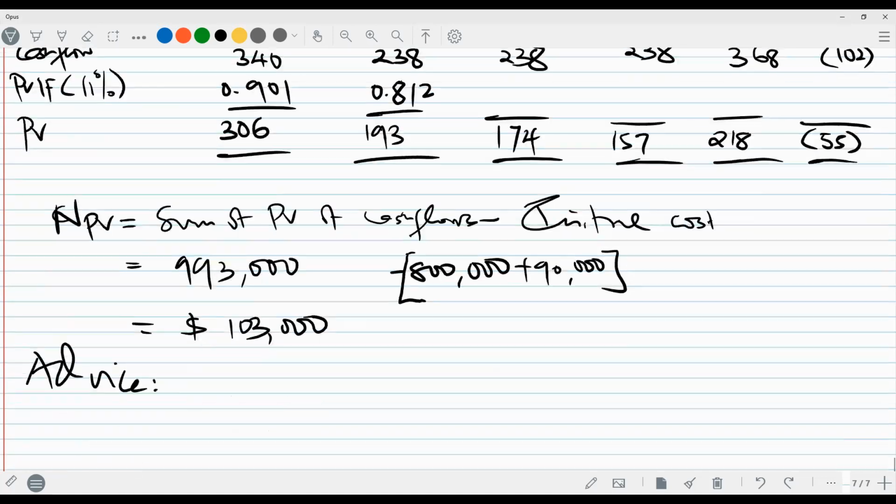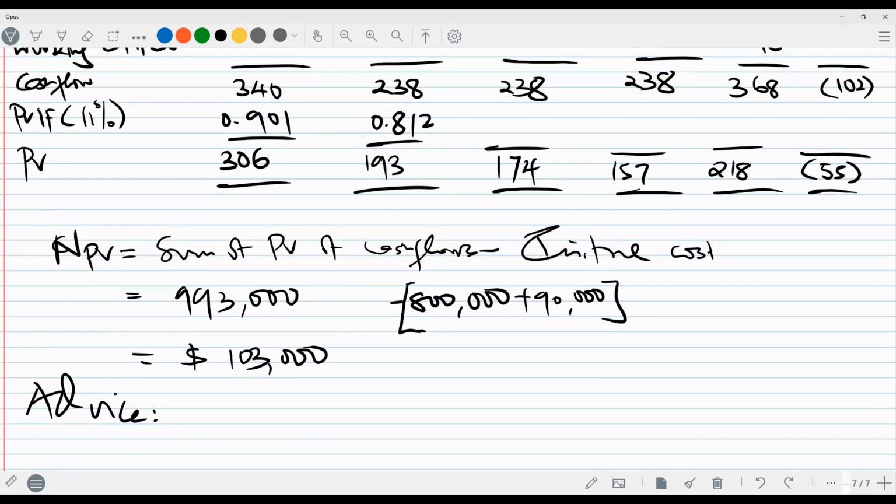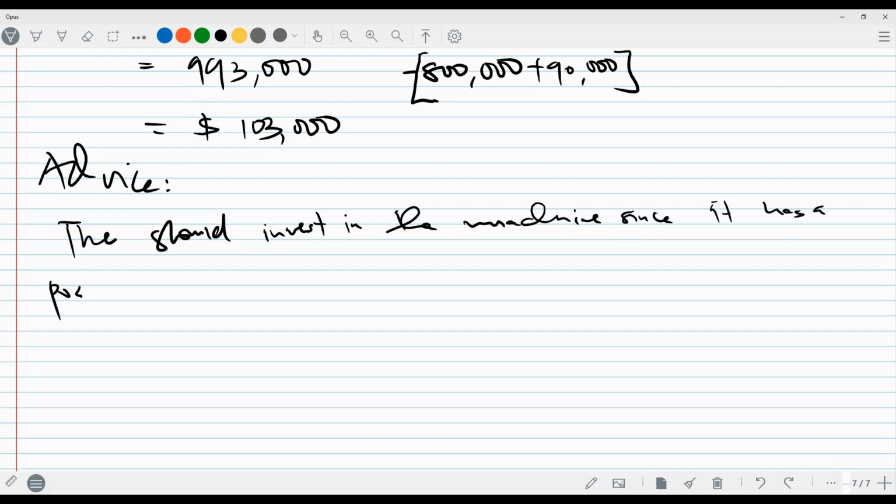Okay, let's give that for what will be the NPV for this particular company, if we discount those cash flows at 11%. The advice, therefore: don't forget, always advise the company. After doing this analysis, don't forget to always give the advice. The company should invest in the project, or in the machine, since it has a positive NPV of 103, or 102,000.